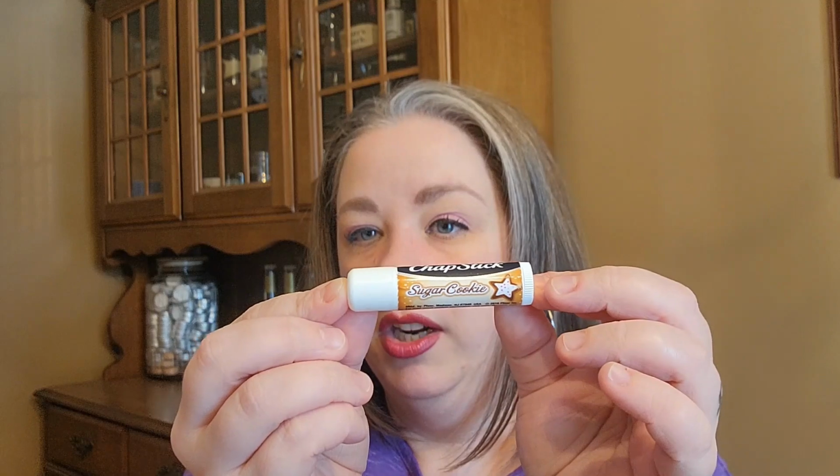But the formula itself, the oil, is amazing. Okay, we are down to 3 more things, and I have 2 fails and a good one. So let's start with the good one. This is the chapstick, and this is the Sugar Cookie flavor.